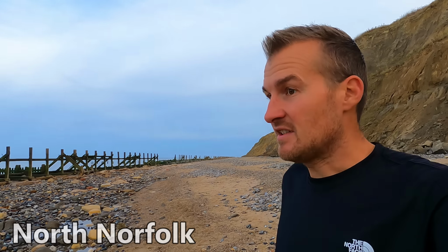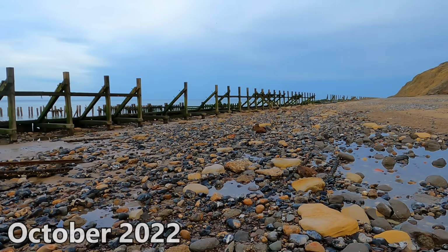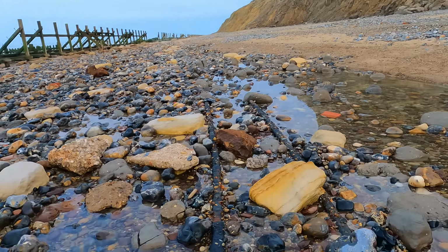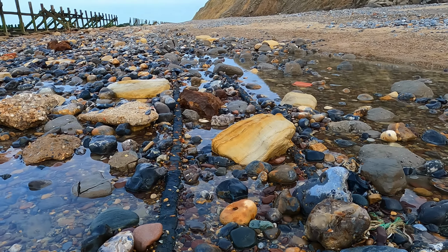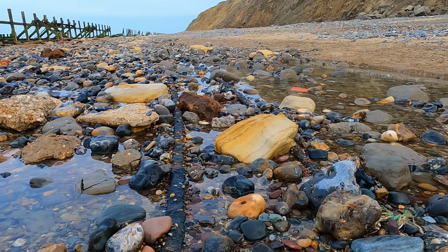But I've come to look at something that is absolutely astounding, and there are two reasons why this could be here, and I'll explain a little bit about it as and when I show you what it is. So I'm going to come around here and show you, without falling over, this. We've got an old piece of industrial narrow gauge railway line in the middle of a Norfolk beach. Look at that, slight curve to both rails, and it's in situ.